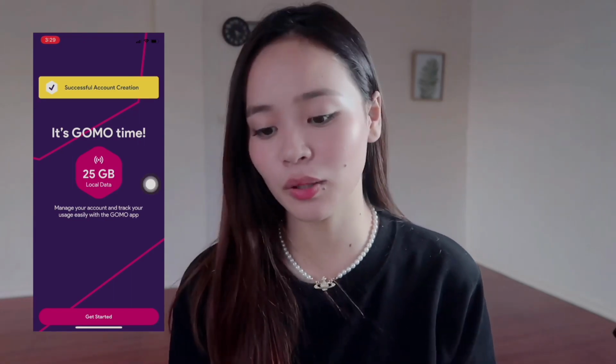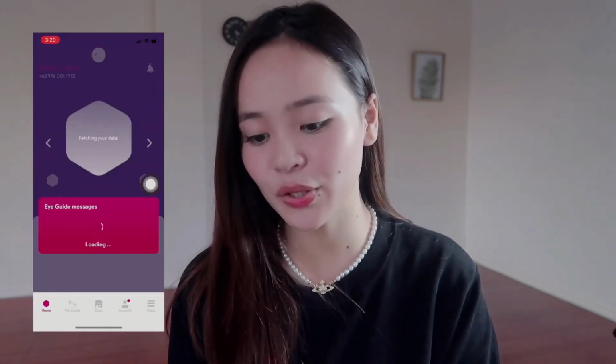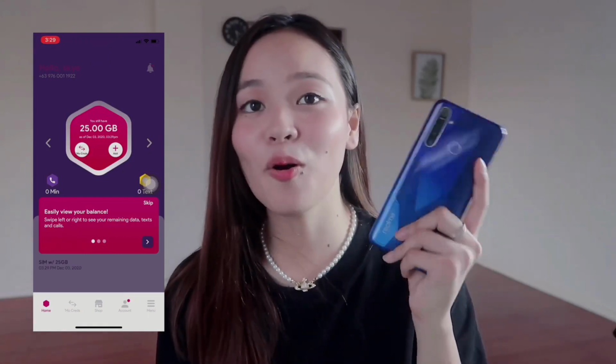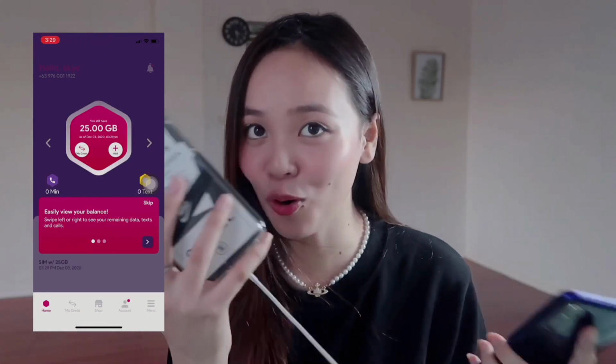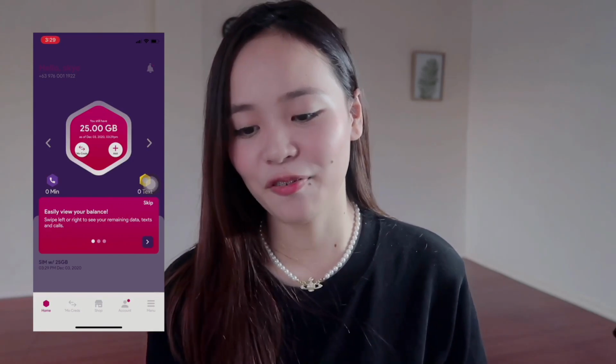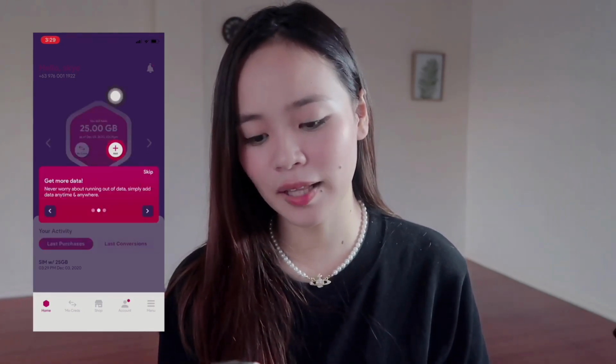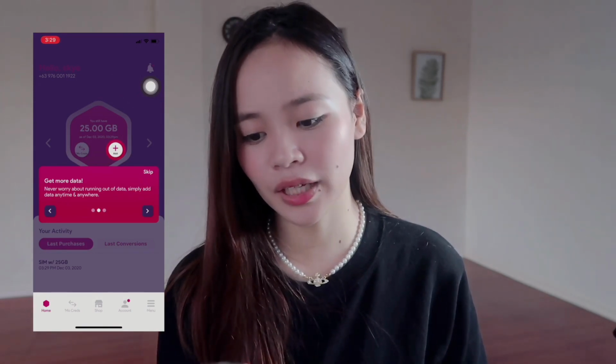It's GOMO time. So, I have 25 gig of local data. Manage your account and track your usage easily with the GOMO app. My GOMO SIM is in my Android, and the GOMO app is on my iPhone. Okay. Let's leave view balance. Get more data. Okay.